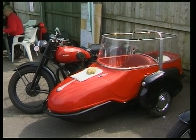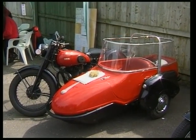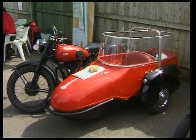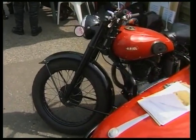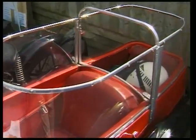Another example, this is the rather more attractive sidecar than the simple double adult one by Canterbury that we saw on the Panther. This is I think a Watsonian sports sidecar. Watsonian, a firm that still exists, and it's pulled by a nice, just post-war Ariel 500.